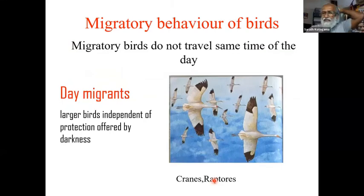When do they migrate? Most of the birds migrate during daytime, though we first thought that most of the birds migrate during the night. If you look at overall, there's something like 50-50 or a little more heavier during the daytime than in the night, because finding your way is not easy in the night.